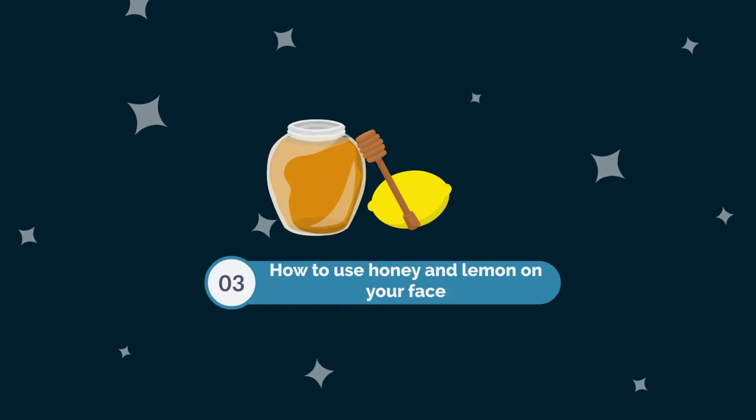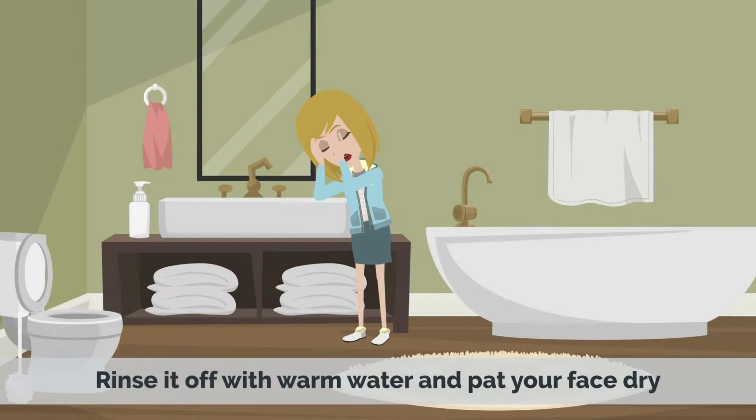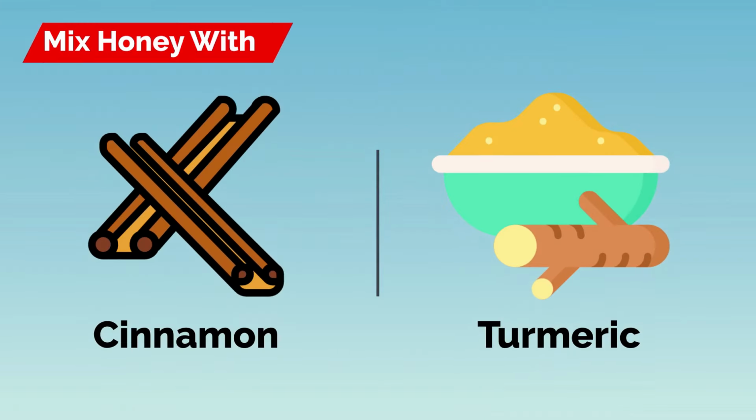3. How to use honey and lemon on your face. To use honey on your face, apply a thin layer of raw honey to your face and let it sit for 15 to 20 minutes. Rinse it off with warm water and pat your face dry. You can also mix honey with other ingredients such as cinnamon or turmeric for added benefits.